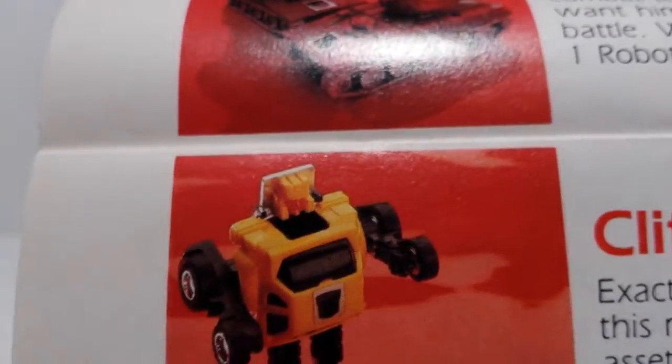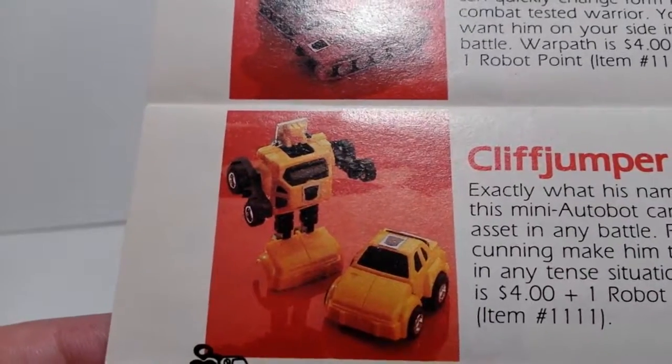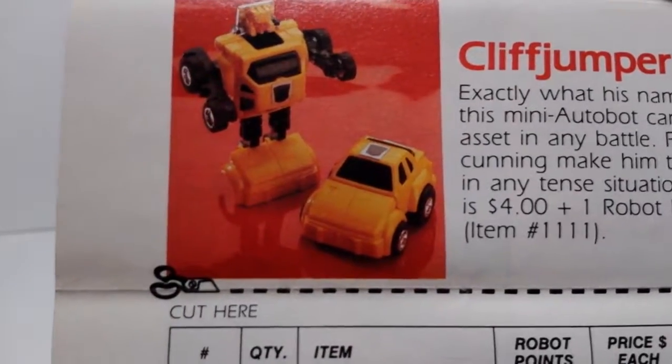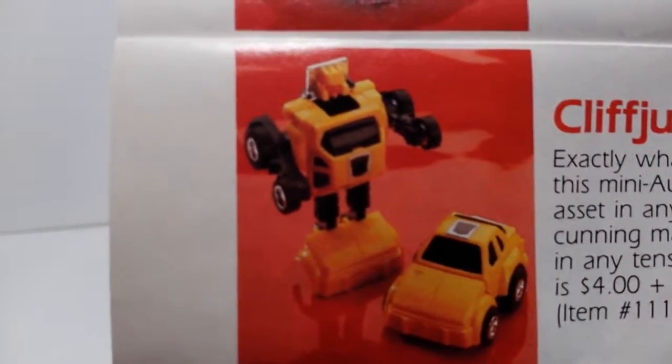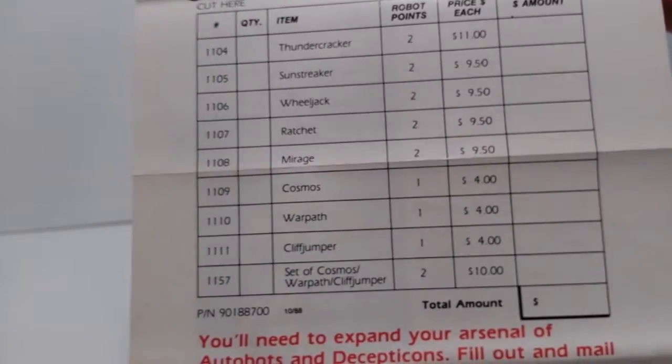Wait a minute. That's an orange face. That's Hubcap. This is Hubcap. Cliff Jumper. Nice. Actually, my Cliff Jumper is yellow. But I'm pretty sure this is Hubcap. Anyway, you can send away for these guys. Look at that.